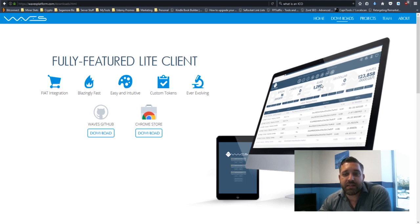With the Waves DEX, it's actually really nice because you can contribute to a new token sale using whatever token they are willing to accept. So you're not tied into just Ethereum or Bitcoin or whatever. They could set up a sell wall for 30 different tokens that are available on the Waves platform, and you'll be able to invest that way.